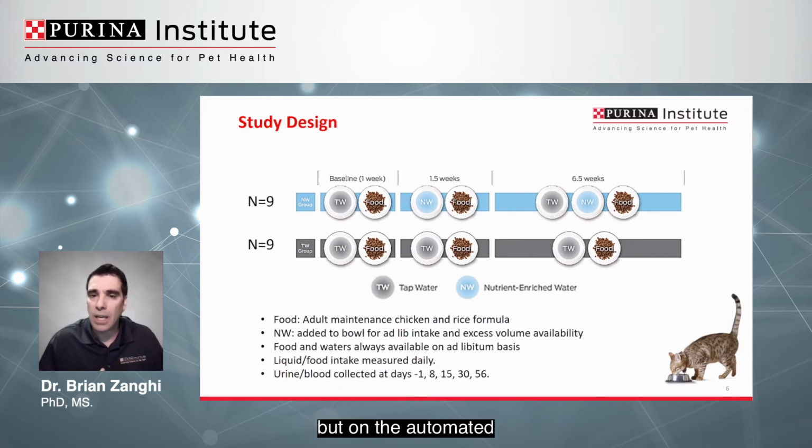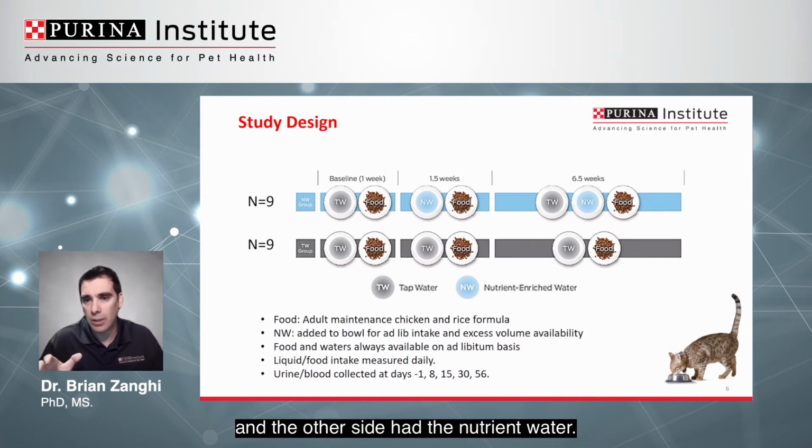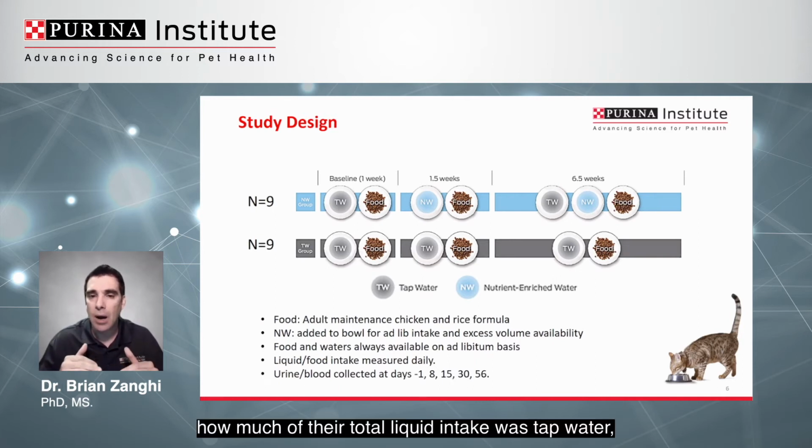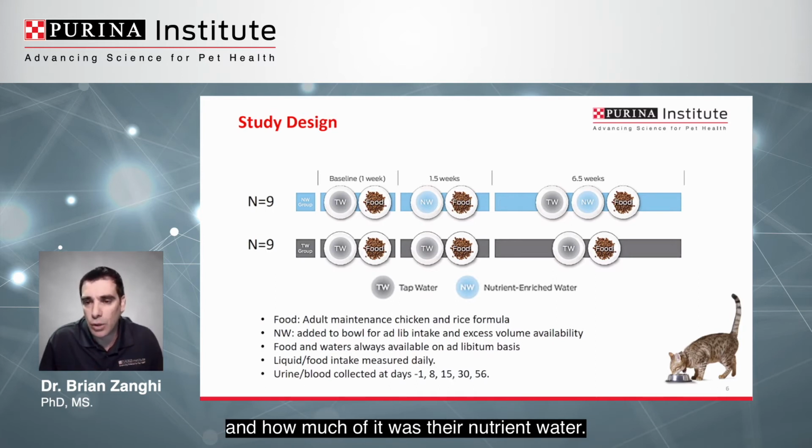But on the automated food measuring system, there were two scales. One had tap water and the other side had the nutrient water. So now we were able to delineate how much of their total liquid intake was tap water and how much of it was their nutrient water.